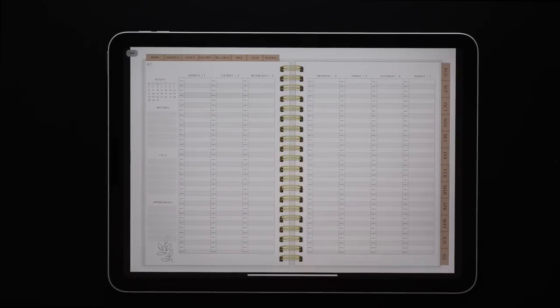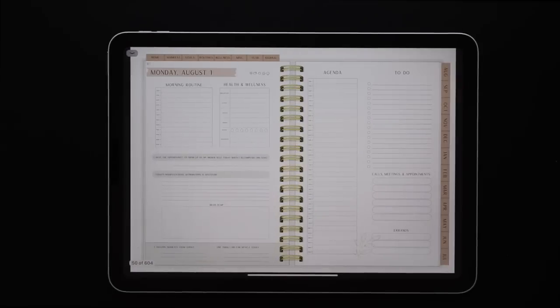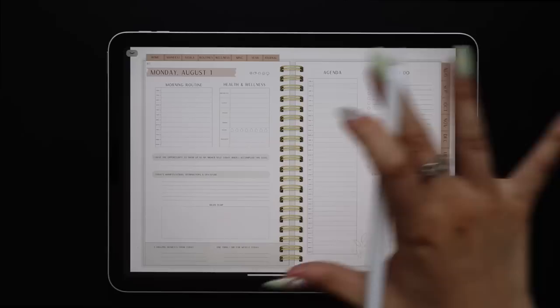This is one of my favorite spreads. I just adore a good time block, and this is like the time block of my dreams. So I love this, and I'm so excited for you guys to get your hands on it. It's so cute. Okay, so moving on, we have our daily spreads, and I love this daily spread.